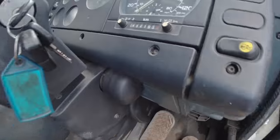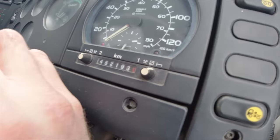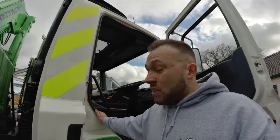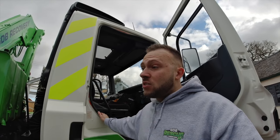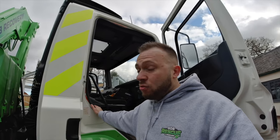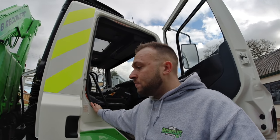Very low mileage as well. Well, I'd say it's low mileage, 452,000 kilometres, which is about, in English terms, 280,000 miles. So like I say, the good things with this truck that really set it off from the rest. One, its condition is fantastic. Having a recent body restoration, the Hiab and the cab, really good as gold. It will see a new owner through for a long, long period of time.